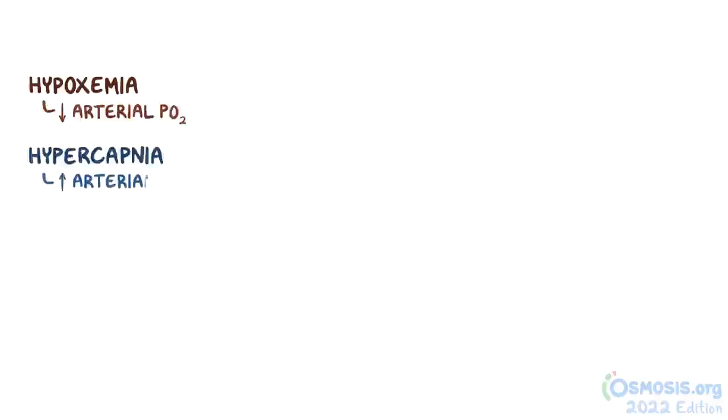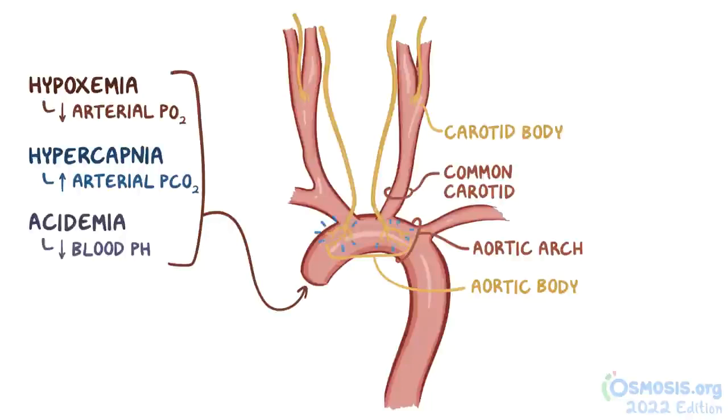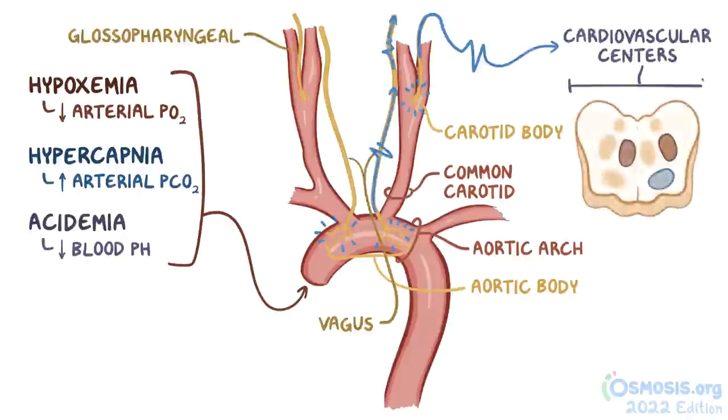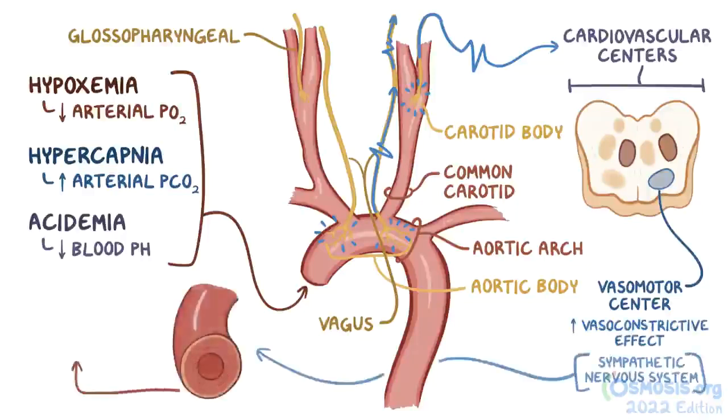Okay, so let's say that you have hypoxemia, meaning a decrease in the arterial partial pressure of oxygen, PO2, along with hypercapnia, an increase in the arterial partial pressure of carbon dioxide, PCO2, and acidemia, a decrease in blood pH. As blood pulses through the aortic arch and the common carotid, these changes get detected by the aortic and carotid bodies, which start firing more nerve impulses up through the vagus and glossopharyngeal nerves towards the cardiovascular centres of the brainstem. In response, the vasomotor centre increases the vasoconstrictive effect of the sympathetic nervous system, causing arterioles to narrow, raising the total peripheral arterial resistance.